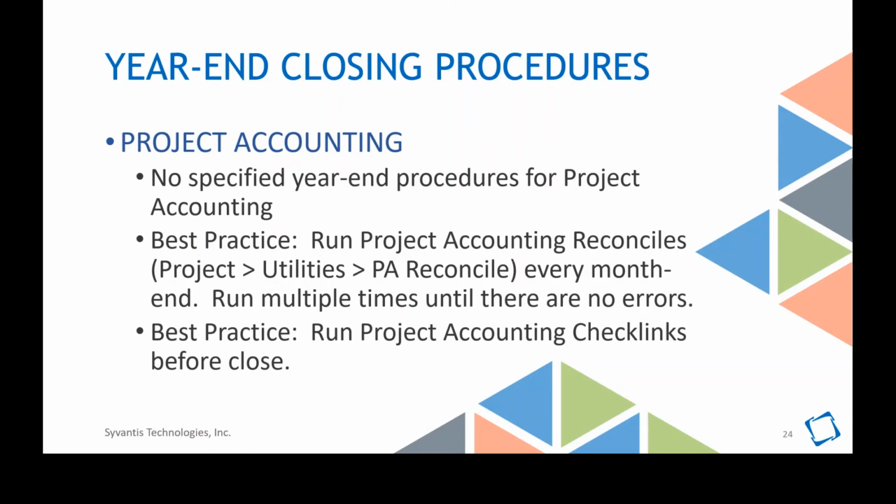Project accounting is the next module. Actually, with project accounting, there are no specified year-end procedures at all, but I like to put it in the list anyway, because project accounting is so pervasive in GP. In other words, there's a project accounting module which impacts inventory, impacts purchase order processing, impacts sales order processing, impacts accounts receivable, impacts general ledger.